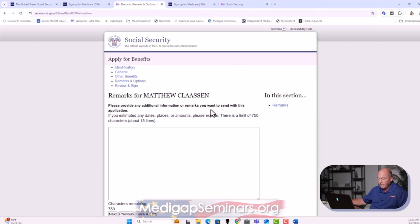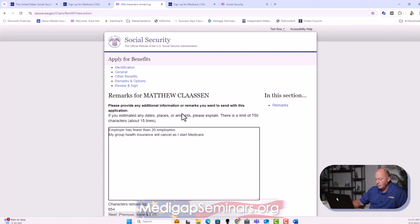So I found this odd, the free speech section, I guess. It's a section for additional information without really specifying or indicating what type of information that they're looking for. So I indicated that my group insurance will not continue past my Medicare start date.